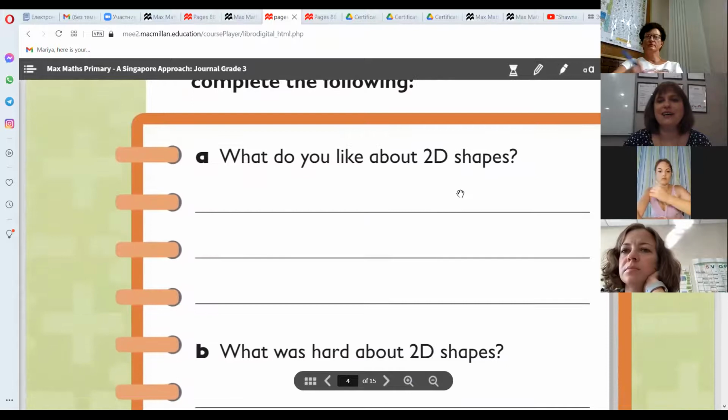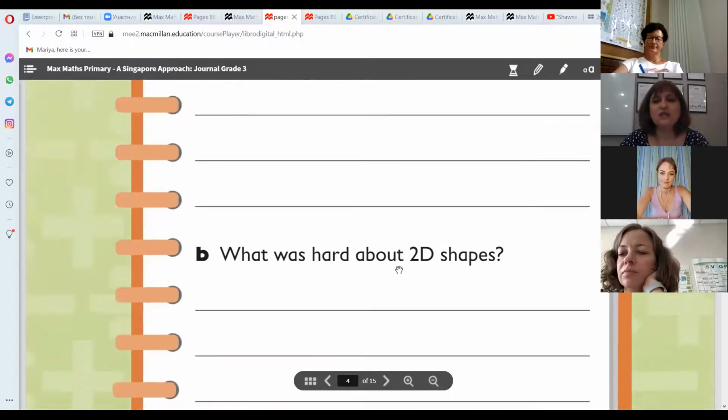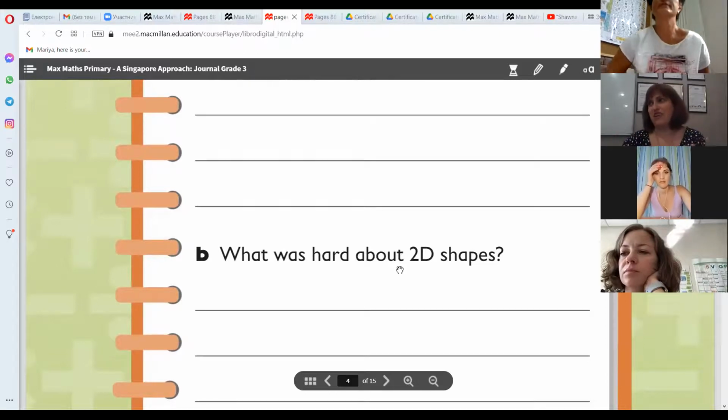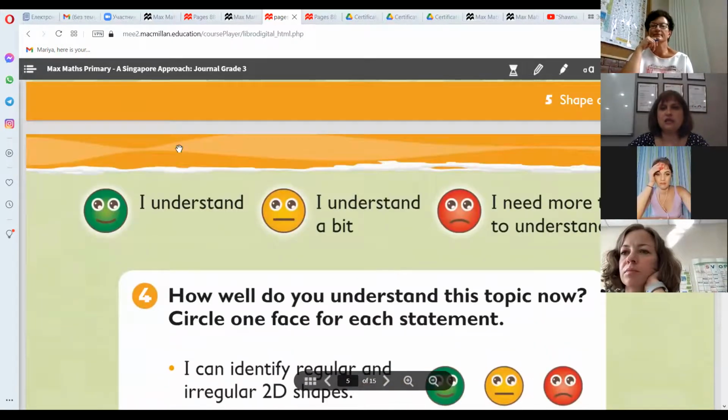What do you like about 2D shapes? What was hard about 2D shapes, which develops their critical thinking? And it's something that doesn't deal directly with math, but deals with their development anyway. And we use self-check grids or tables all the time.